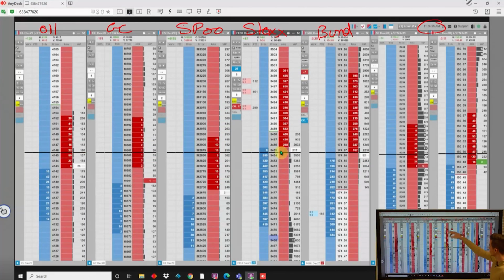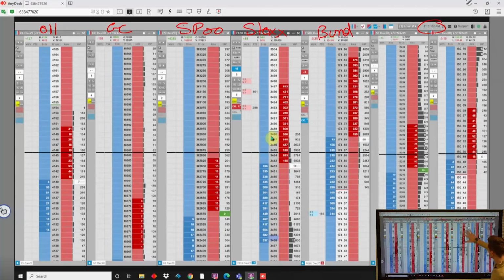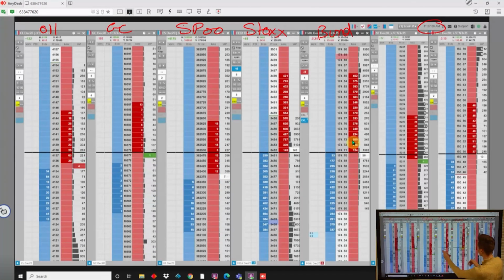Well, still 25 lots, covered about 11, covered about half of the buns now. Then you still got, I don't really want to see it back above the 80s. You want to see these zones hold, so the 80s and sort of around the 75s in buns.